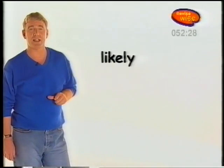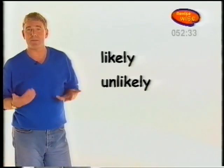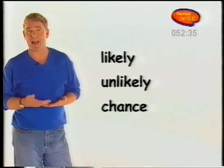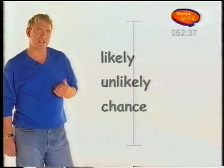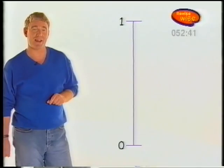Probability is about how likely or unlikely it is that something will happen. It's about using maths to work out the chance of something happening or not. We can describe probability on a scale from 0 to 1. Over to the maths team.